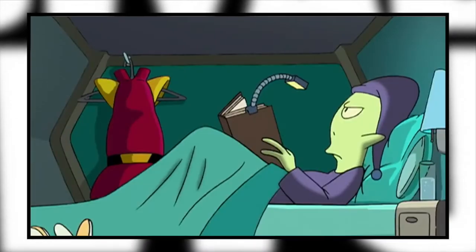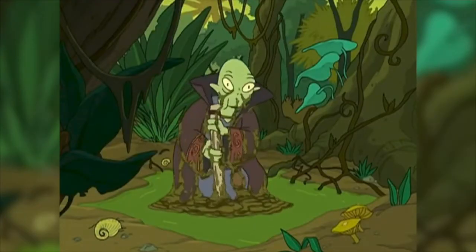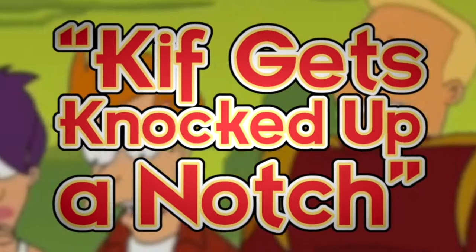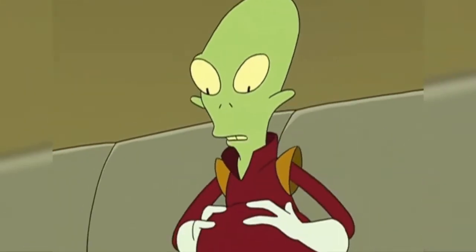Amphibios 9 is a planet that consists mainly of swamps and rainforests, and is the homeworld of the Amphibiosans, a species of humanoid aliens. It was first seen in the episode Kif Gets Knocked Up a Notch, when Kif, an Amphibiosan himself, gets pregnant and must return to his home planet.